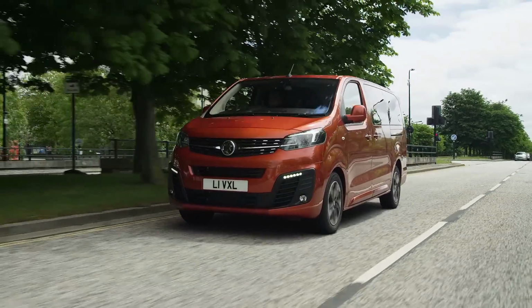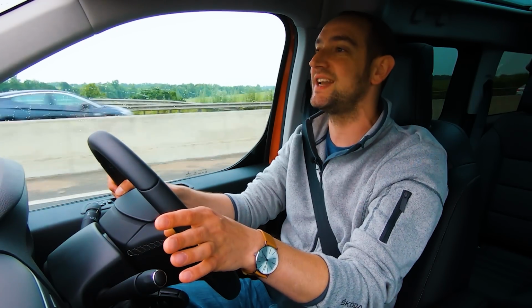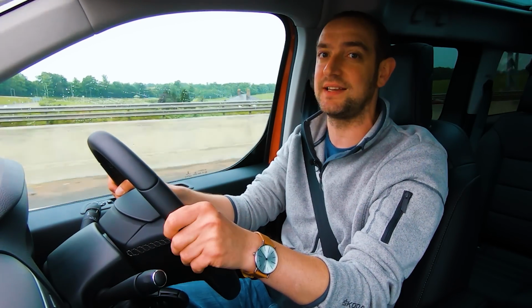And if you really don't like the manual gearbox, you can choose to have a more powerful 180 horsepower engine that comes with a much smoother automatic gearbox.